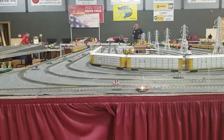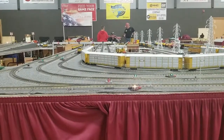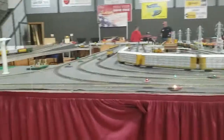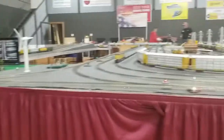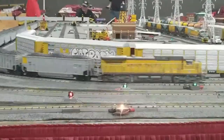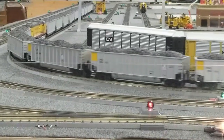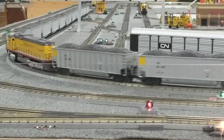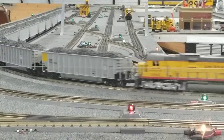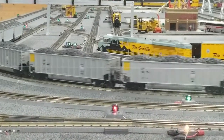This is North Platte Model Railroad Club. They have a working hump yard over yonder. So there's a mid-engine on this coal train that I completely missed. And there it is right there. Wait a minute, I missed the auto rack train? Wow.